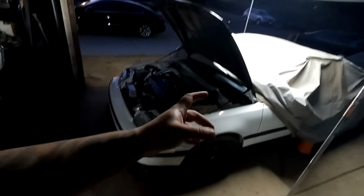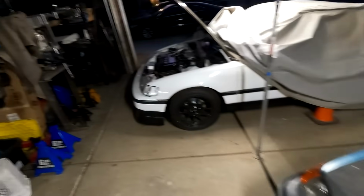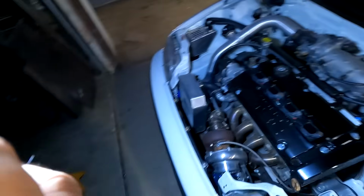Let me show you guys the fuel rail setup on here. The car is kind of pushed forward, so we don't really have the light underneath for seeing in the engine bay, but we'll rely on our Harbor Freight light here.